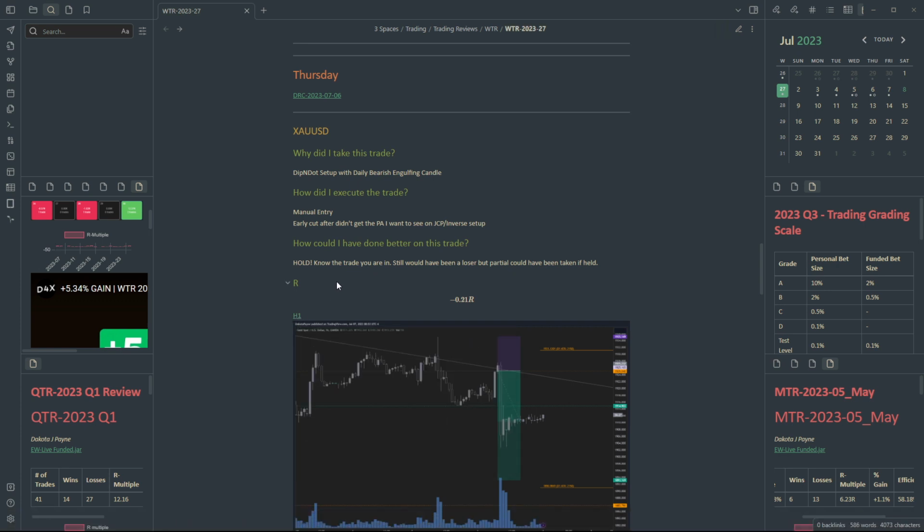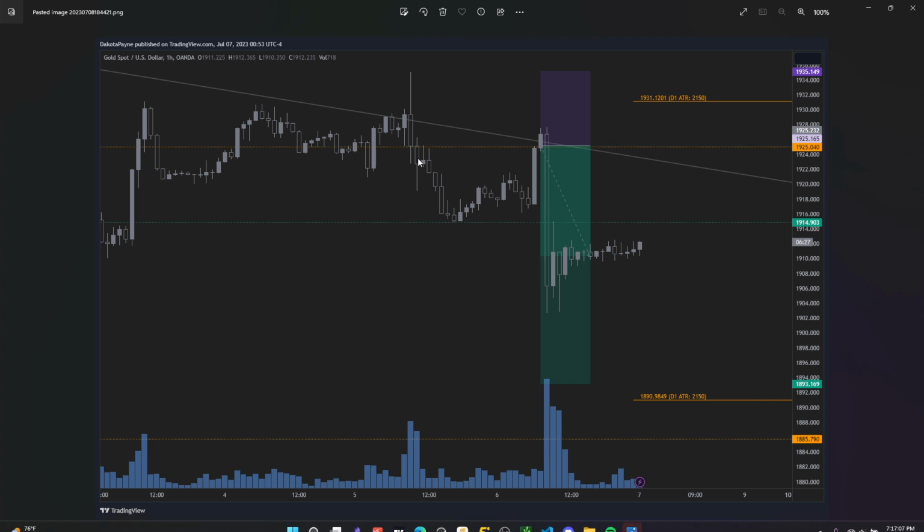How I could have done better is actually hold this trade, know the trade that I'm actually in. The reason I traded like a JCP, which was looking for price action off a certain level, is because on the lower time frame there was a JCP. A JCP is an impulse and correction. So I got this impulse, got this correction with multi legs here. I consider it 3 legs here, and this is my entry off of this daily level, looking for price to tank down, which it ended up doing.